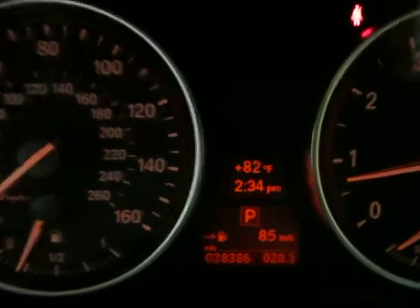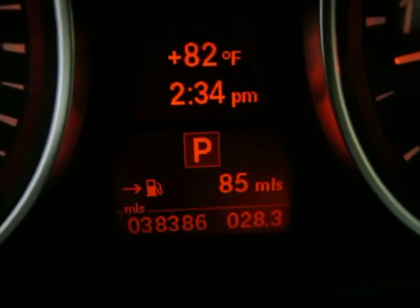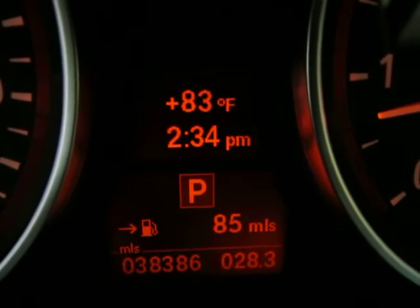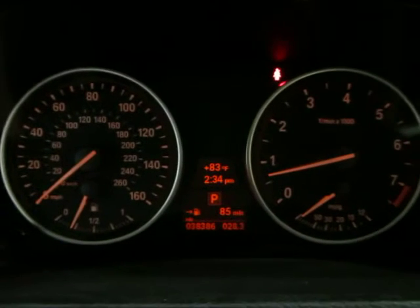All right, it's got 38,386 miles. From the top there, you've got the outside temperature, the current time, and also your distance to empty. The car is running right now. Keep an eye on the tachometer on the right hand side of the screen.